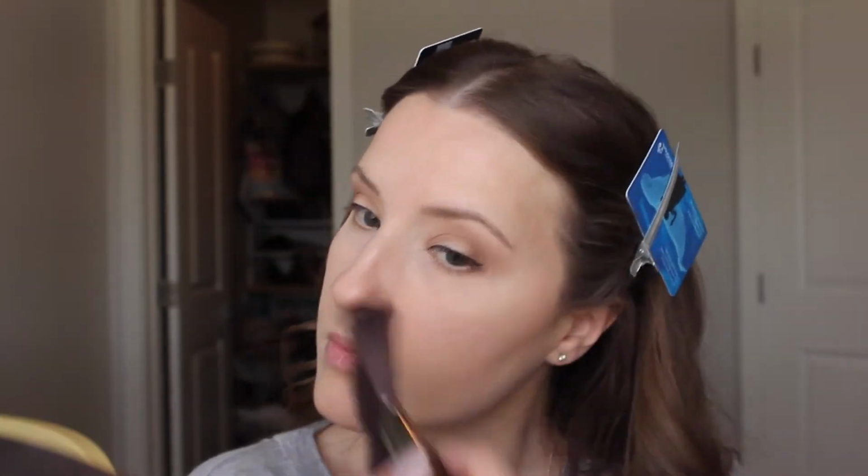So that's just the Kevyn Aucoin sculpting powder from that palette. And I think the color in the palette is medium, just working it into the hollows of the cheeks, under the jawline, forehead, temples, and then taking another Real Techniques brush, that's the sculpting brush, and it's quite a bit smaller, and just shading down along the sides of the nose and then on the tip of the nose a little bit. And then I'm going to take a Makeup Forever fan brush, a big fluffy one, and just remove all that excess powder that we had placed earlier that was just left there to set.